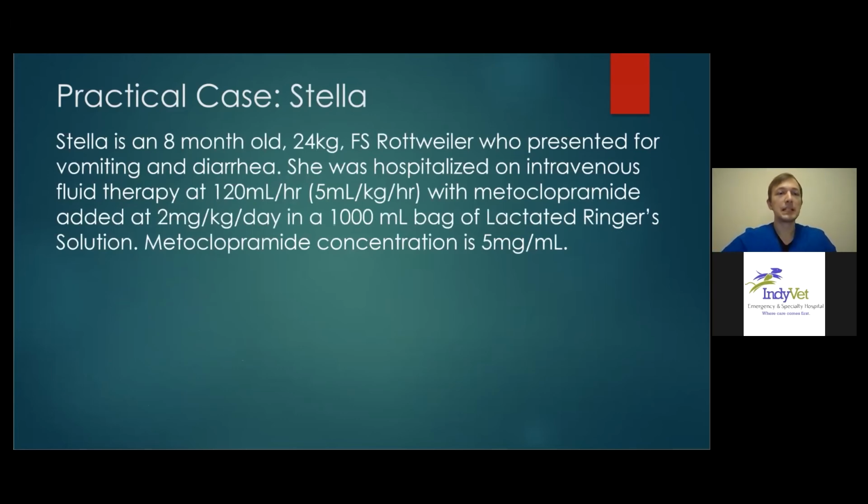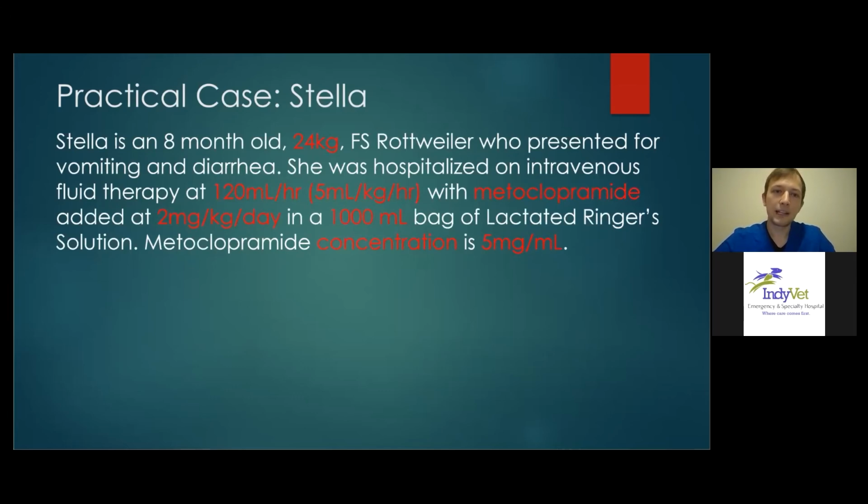This is Stella. Stella is an 8-month-old, 24 kilogram, female spayed Rottweiler who's presenting for vomiting and diarrhea. She was hospitalized on intravenous fluid therapy at 120 mils per hour, or 5 mils per kg per hour, with metoclopramide added at 2 mg per kg per day, and a 1,000 milliliter bag of lactated Ringer solution. We do know metoclopramide's concentration is 5 mg per ml. So, first thing we want to do, what are the important numbers? Let's highlight them, and let's pull them down.